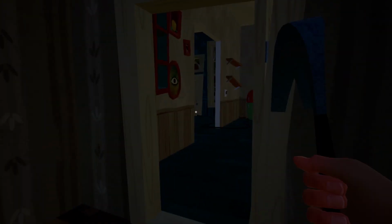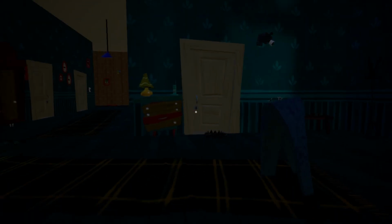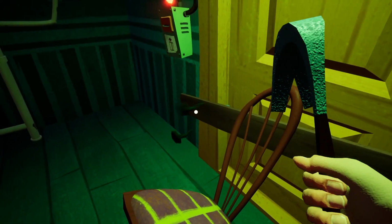Alright, let's turn these cameras off. And then we can at least take the boards off the door to the basement. And then we're closer. Just one step closer. No!